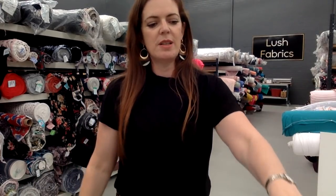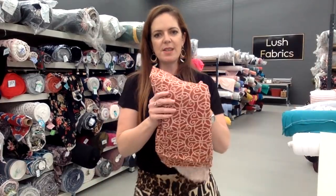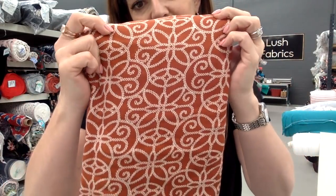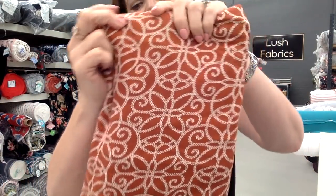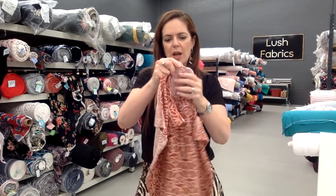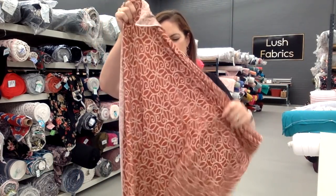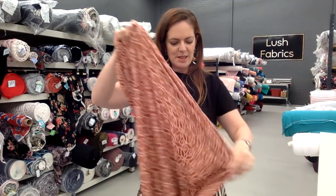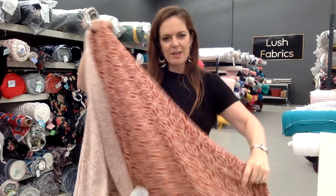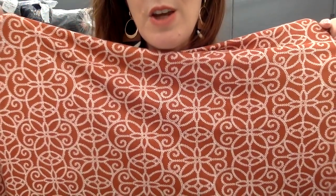Now this next one is called Dusty Sunset. Let me show you up close. So really pretty rust colour that is around a lot these days. And then just a really sweet little print. So just two colours to this, which I sometimes quite like. Makes it a simpler fabric. Quite classic. It's really pretty. You can see that all opened up there.